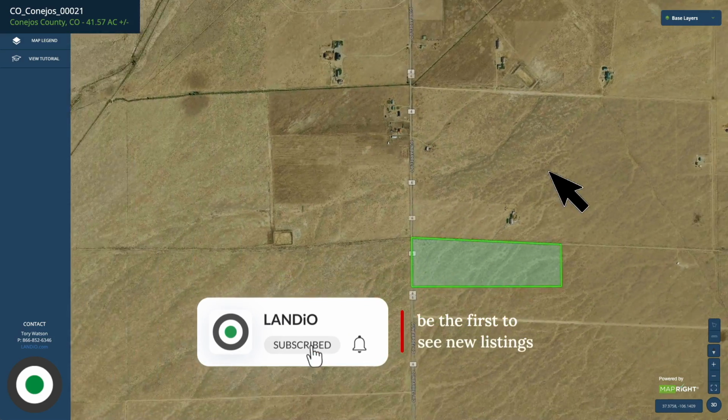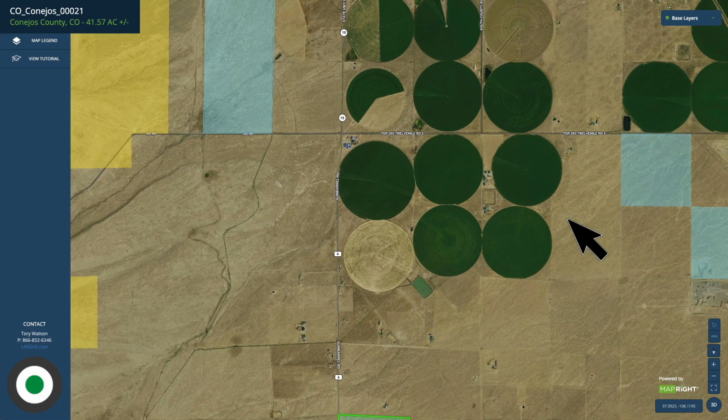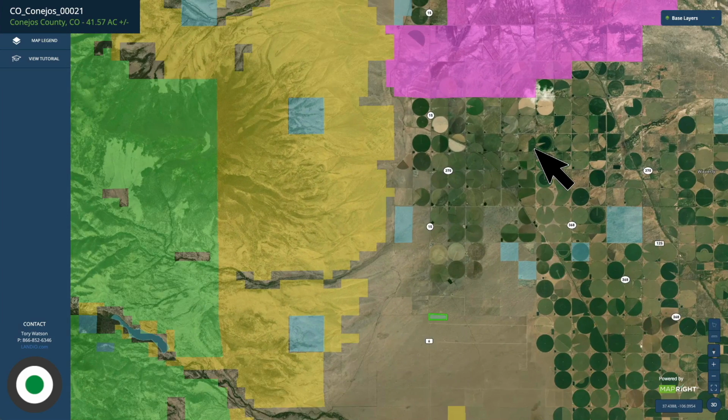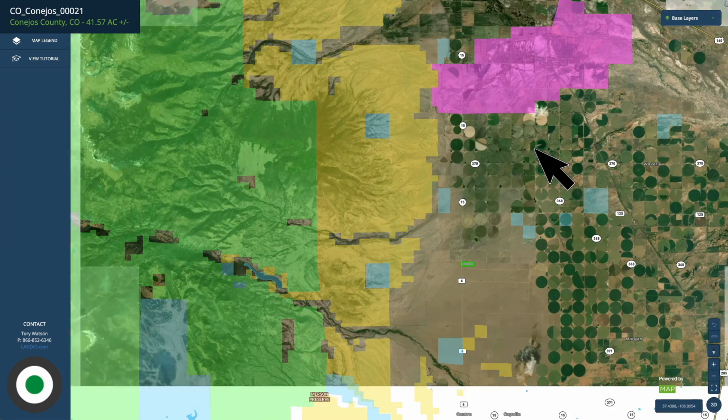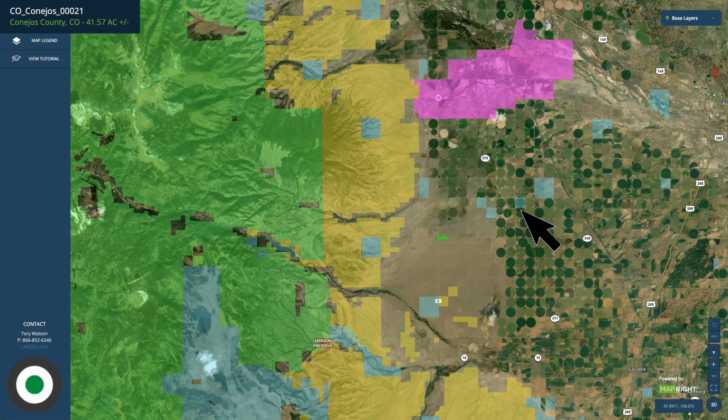And then just to the north, all of these green circles that you see here, these are all pivots. And these pivots need water, and you can see just how closely these pivots are packed. You can see there's a lot of agricultural activity, and in order for all these irrigated crop circles to exist, there has to be a plentiful source of water.